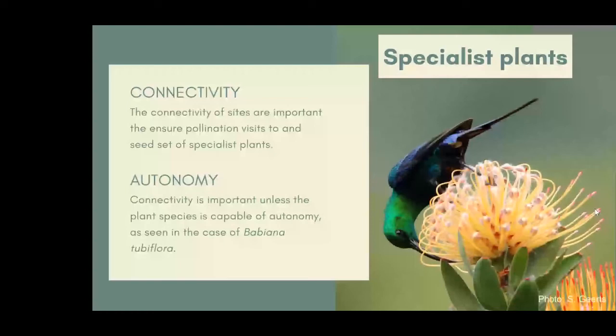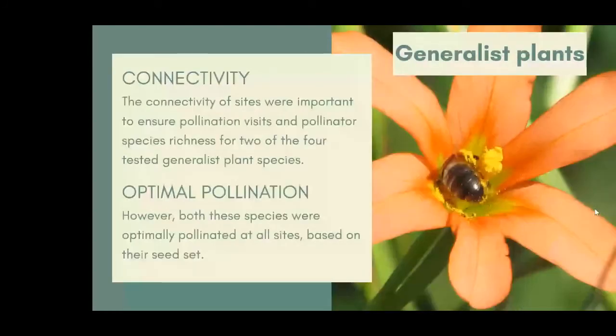We believe that might have been due to favorable environmental factors or characteristics that are unique to the population at that site, but this will need to be investigated. Then in terms of generalist plants, connectivity also proved to be an important requirement in terms of pollinator visits and richness for 2 of the 4 tested generalist species. However, both these species were also optimally pollinated at all sites based on their seed set.